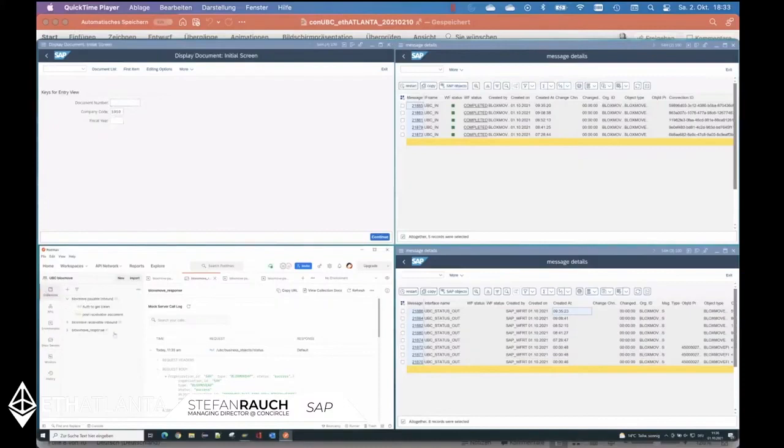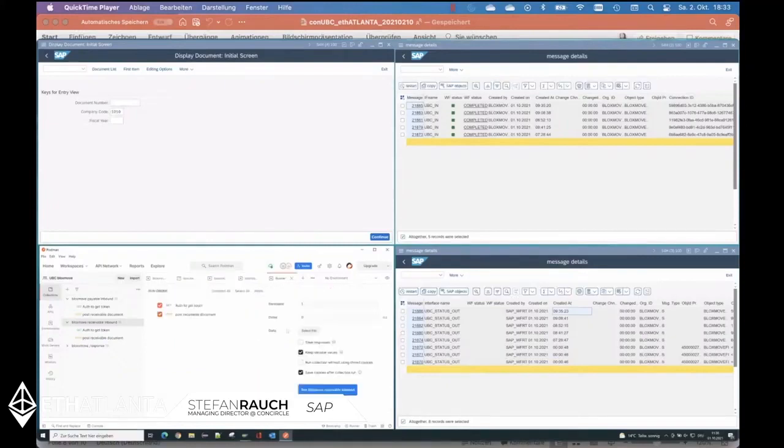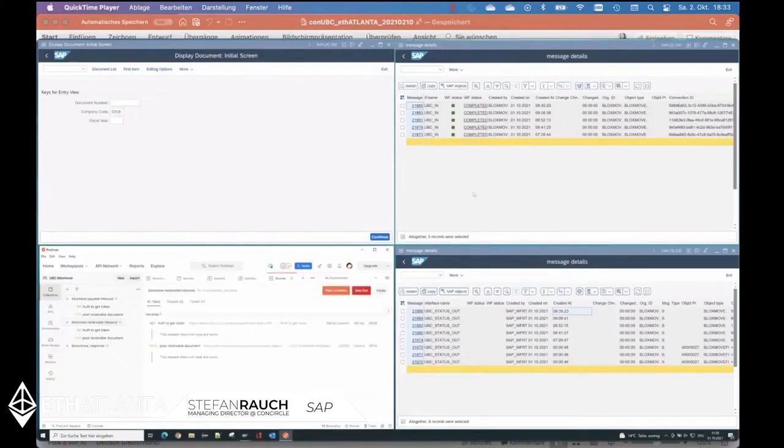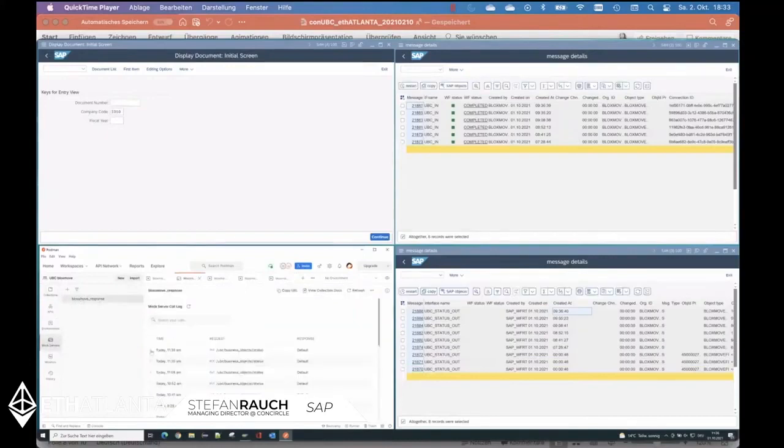Next one is, again, we book another FI document, the receivable document. It just looks the same. It's just a different FI document type. The workflow was started again. The FI document was booked in SAP. The UBC status out was given, and the request body of the status out, which is received on the blockchain asynchronously, also holds this document.